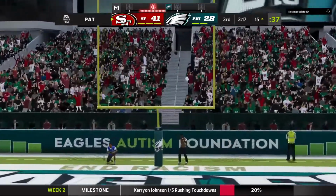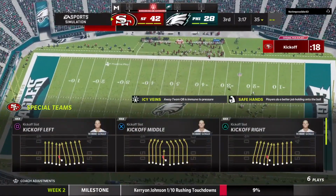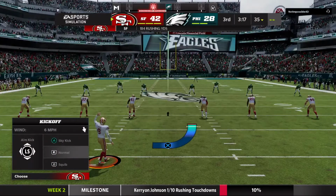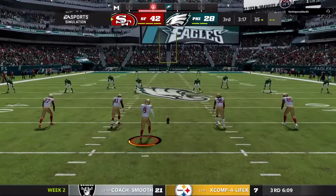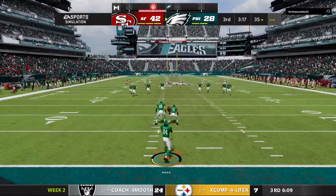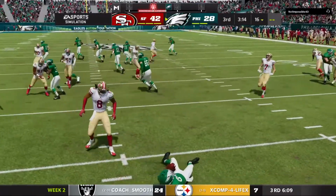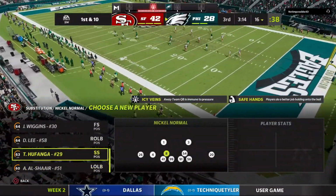And the lead is up to 14. Makes the score Niners 42, Eagles 28. After the touchdown, it's Robbie Gould now to kick it away. Taking it about the 1. And some good special teams coverage as they bring him down just outside of the 15.